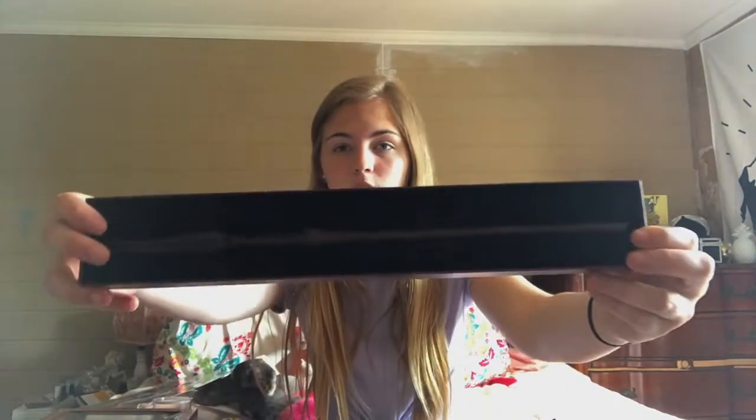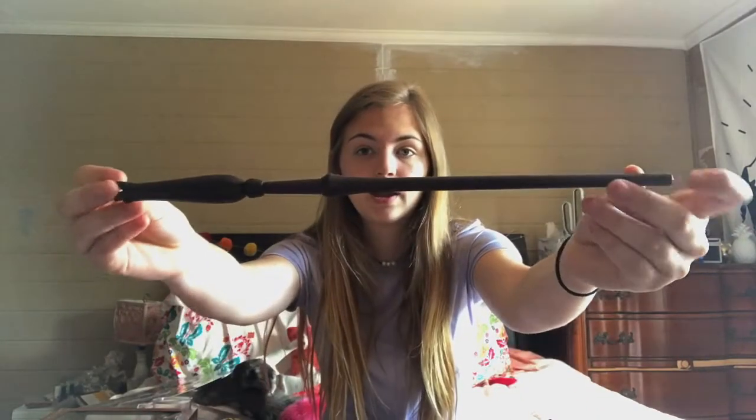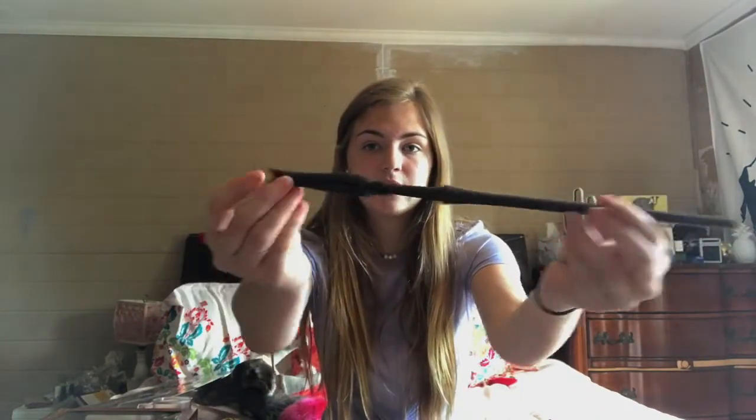But I got Luna Lovegood's wand, and Luna is one of my all-time favorite characters. Her and Sirius are my favorite Harry Potter characters, and it just looks like this, and I love her wand. It's just so dainty and beautiful, and it's the interactive one, so it has the little sensor on the tip. And yeah, so I got this wand first and I just love it.